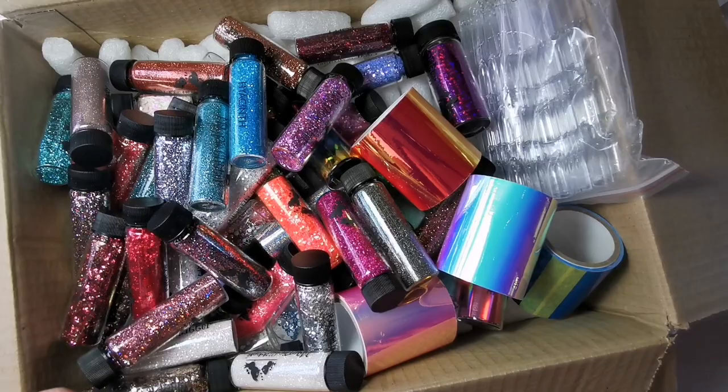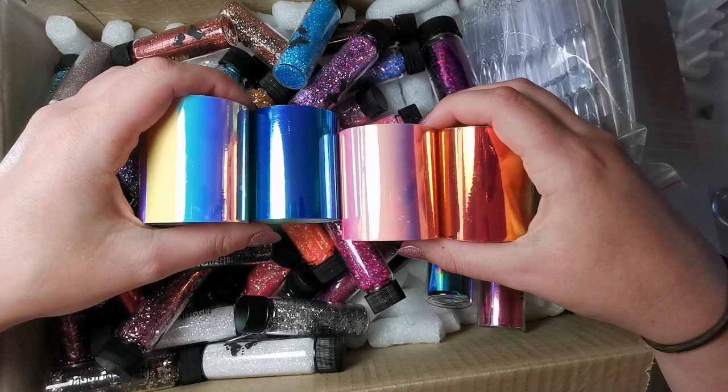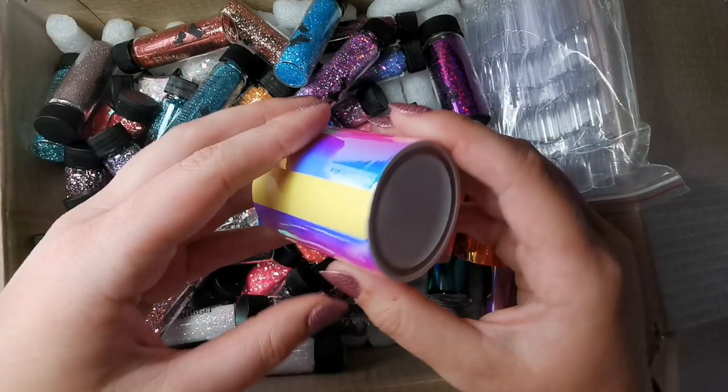And then I've got all four of the tapes, the iridescent tapes. I'll just pick them all up. So they are absolutely stunning, and the backs of these are apparently, I've not used them yet, they're brand new, but apparently the backs of them are really, really sticky. So obviously I'm assuming you can cut them up and use them exactly how you like.